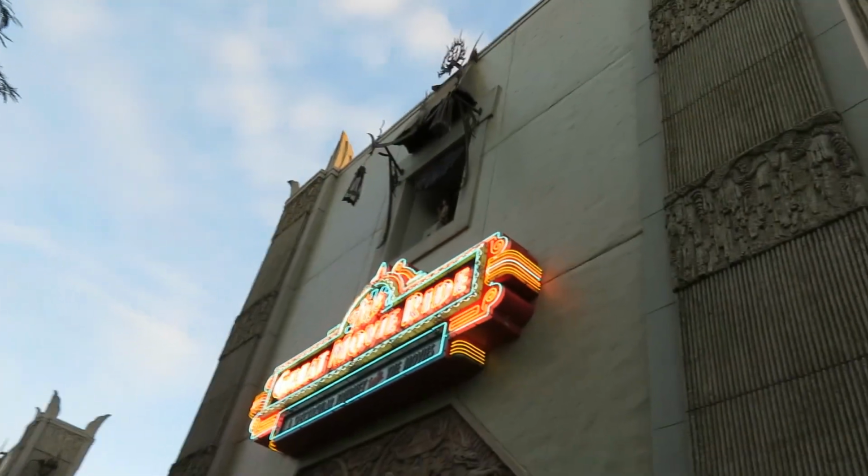Oh, I beat you like crazy. Yay, confetti! Still a very fun ride. If you can get a Fast Pass for it, I say do it. We're walking up to the Great Movie Ride.